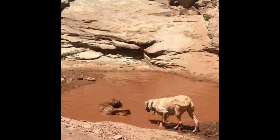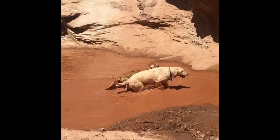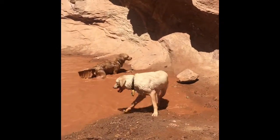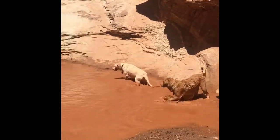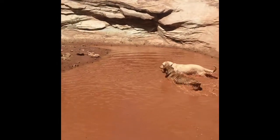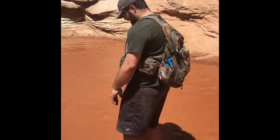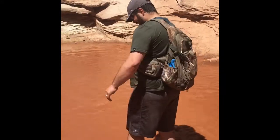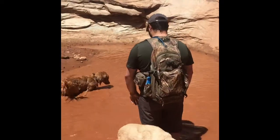Fun times. Alright, a little further down the canyon we found a nice swimming pool for the puppies. They're enjoying it. I don't think I'm going to enjoy lifting them up over the next obstacle. They're all muddy though, but it keeps them nice and cool. And there's Will taking a bath, his monthly bath. I'll do it once in a while, right? I guess. Starting to stink up the tent a little bit.